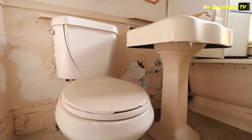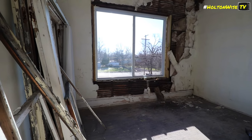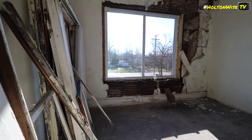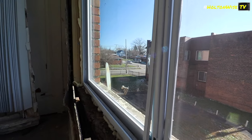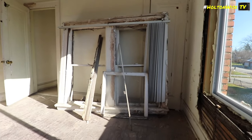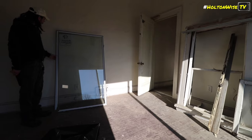Dude, wait till you get back there, man. There's a brand new window. No, there's not. It's not doing a good job. It's not keeping anything in. Well, it's missing one of those sashes. Oh, that's just a screen? It's just chilling right here. Who put this in? I don't know, but they broke this, trying to do something with it.